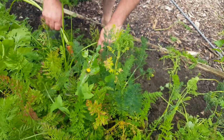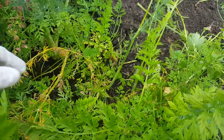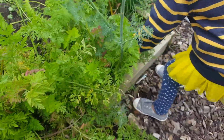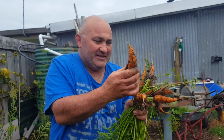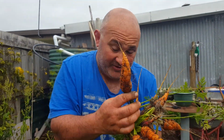Small one. There's more orange carrots here. Red carrots. I'm gonna go to the other side. For these red carrots, these are different types of carrots. These ones. I know that. These ones are a French carrot. These little orange ones, they're a real nice carrot. That's what I'm gonna grow from now on. A French carrot. Very nice.